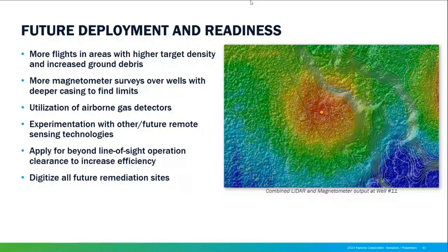We are working with airborne gas detectors and all the new changes on how methane emissions are going to be captured, carbon credits, and all of that. So we are getting into the space of performing carbon credits, facility surveys, and real total greenhouse gas emissions quantification. And then, as we all know how fast technology can move, if any other sensor comes up that looks like it may help us, we will experiment with it.